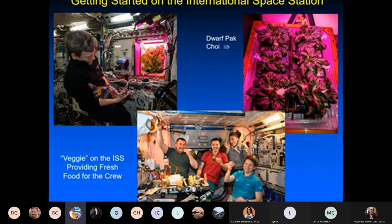Turns out we're doing this already. We've taken this first step. If you look at the International Space Station, orbiting in low Earth orbit, there are several plant chambers going there right now. NASA operates some of these. The Russians have operated a chamber there. It's no longer there. It was called LADA.